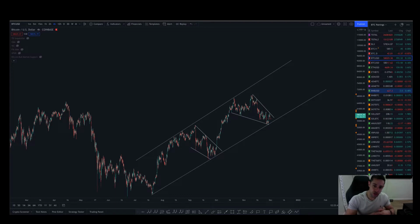So let's get straight into it. Essentially, what we're going to look at today is Bitcoin and have a look at the main price level that Bitcoin needs to close above in order to move to the next leg higher.